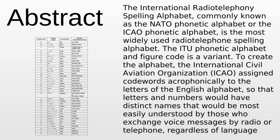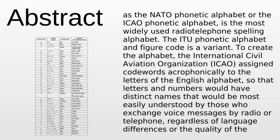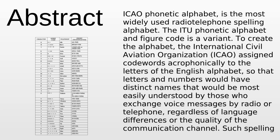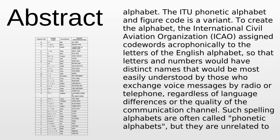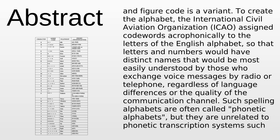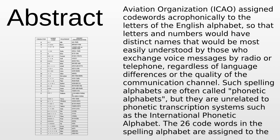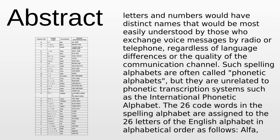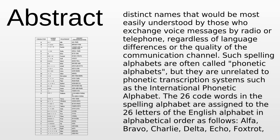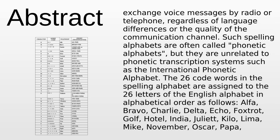The International Radio Telephony Speaking Alphabet, commonly known as the NATO phonetic alphabet or the ICAO phonetic alphabet, is the most widely used radio telephone speaking alphabet. The ITU phonetic alphabet and figure code is a variant. To create the alphabet, the International Civil Aviation Organization, ICAO, assigned code words acrophonically to the letters of the English alphabet, so that letters and numbers would have distinct names that would be most easily understood by those who exchange voice messages by radio or telephone, regardless of language differences or the quality of the communication channel.